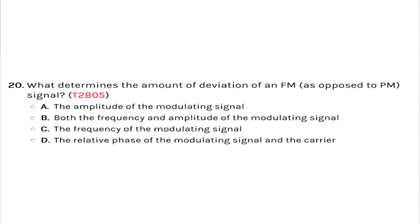20. What determines the amount of deviation of an FM as opposed to PM signal? A. The amplitude of the modulating signal. B. Both the frequency and amplitude of the modulating signal. C. The frequency of the modulating signal. Or D. The relative phase of the modulating signal and the carrier.